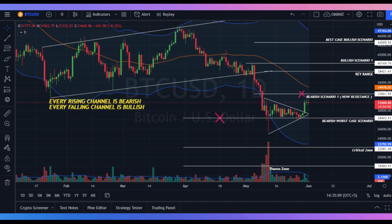I know there haven't been many trades that I've been sharing with you guys for the past several days now, but trust me, I don't want anybody to lose money. So you just have to be very, very careful. If we do come back on the bearish worst case scenario, I will be shorting the markets. If we do break above bearish scenario 1, which is now a resistance, I will be looking into some good long positions. But for now, I'm not really sure if I want to get into this market.